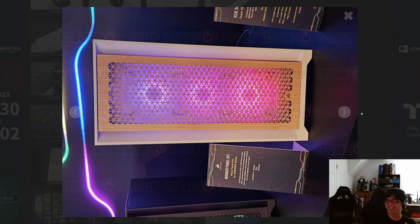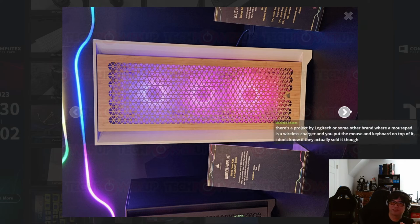What is this? Is this some kind of fake? I hope this is fake wood, or I expect it to be fake wood. This is probably plastic. If this is real wood, they're going to charge an arm and a leg for this just because of that pattern that someone had to saw through.